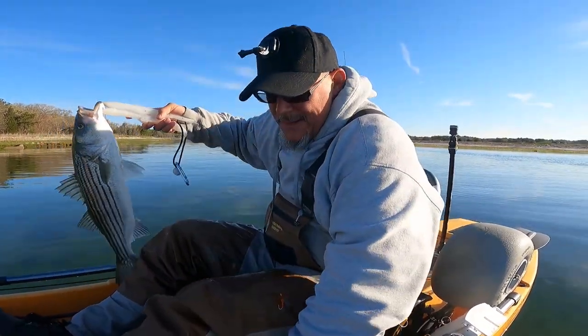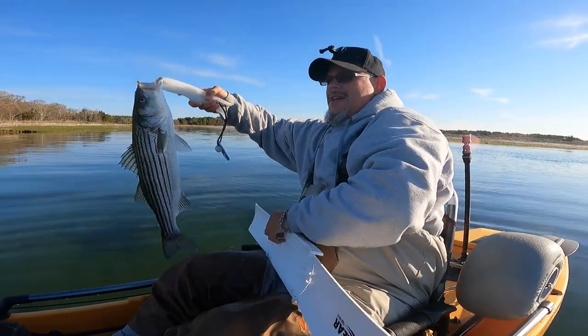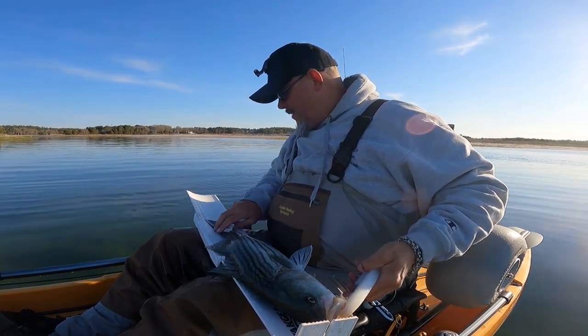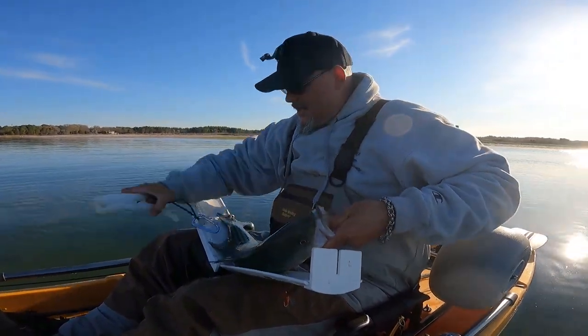Let's get a measurement on him, and then we'll let him back in the water. Bump this open. Come on, buddy. All right, so we're starting with a 24-inch fish, not too bad. All right, let's let him back in the water, and we'll move on.